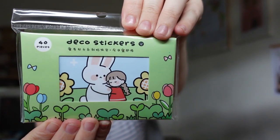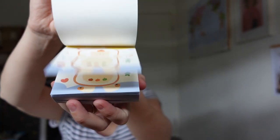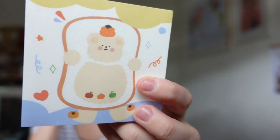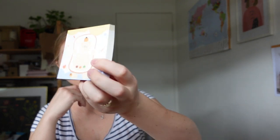Okay. And then we have, oh, why are these so cute? Everything's adorable, the whole way through. And what is it? It's a bear in like a piece of toast, I think. Is that what it is? With like fruit all around. Very, very cute. And then I think that's all.